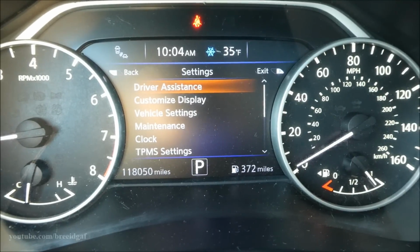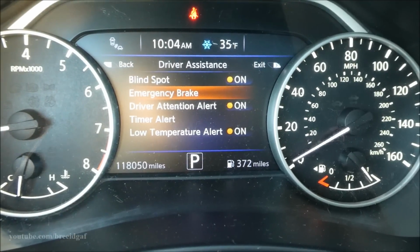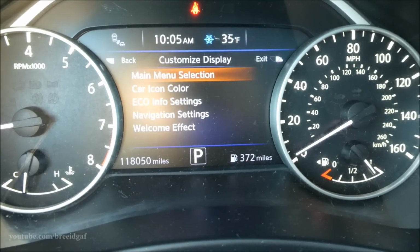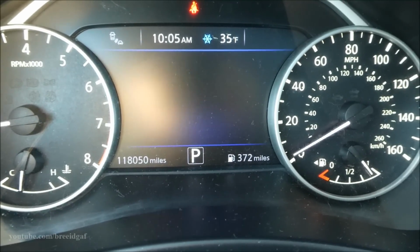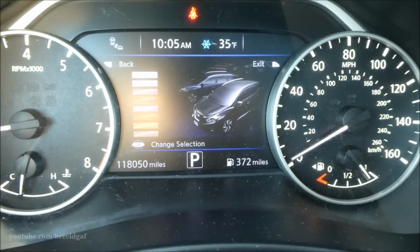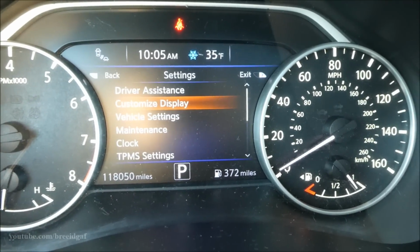So some of the settings I have are driver assistance, blind spot, I have emergency brake, I have driver attention alert, timer alert, low temperature alert, you know, that kind of cool stuff. I can customize the display of my car. So my car icon color, basically, when you start the car, it'll show you your car, and you can choose whatever color. Since I didn't get my black on black, I chose black for that one. Navigation settings, welcome effect, just stuff like that.